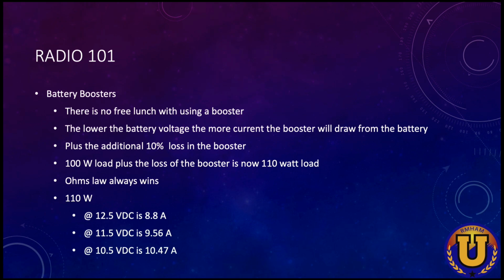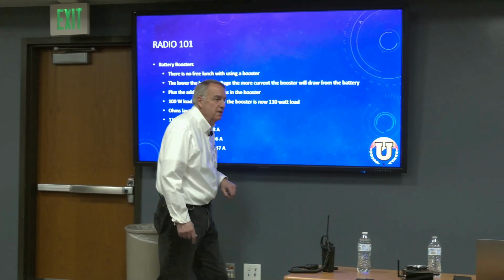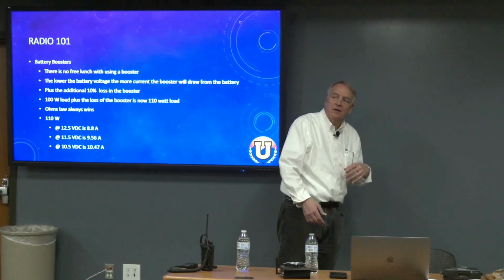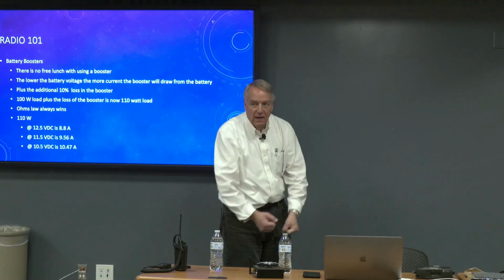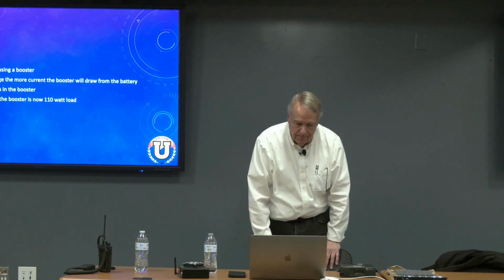If we take just a number, let's take 100 watts of load from a radio, pick it, right? By the time we run it through the booster, we've got a 110 watt load. Why? Because the booster is only 90% efficient. So you're at 110 watts. Well, at 12 volts DC, it's 8.8 amps. At 11.5 volts, it's 9.56. And at 10.5 volts, which is effectively a completely discharged battery, it's at 10.47 amps. So as you get into, I don't have enough battery, it's pulling more and more to try to make that work. And that's not good.